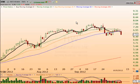HW. HW is a short. We've had a nice trending chart here up. It's pulled back and then it tried to rally up, creating a failed breakout, creating a failed new high. Could not come back up to these highs. You can see it's starting to roll over. We're under the big three right now. We want to short this on weakness. That's HW.